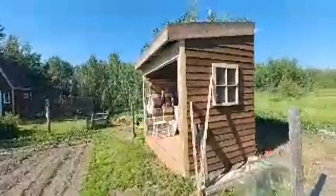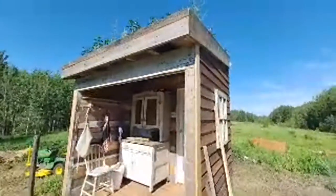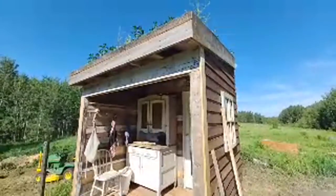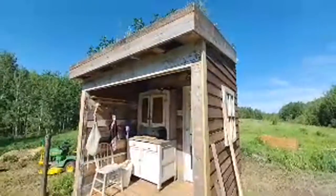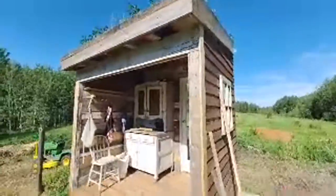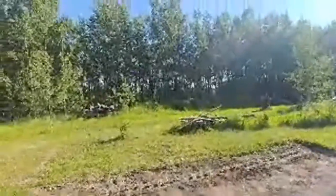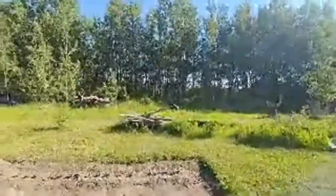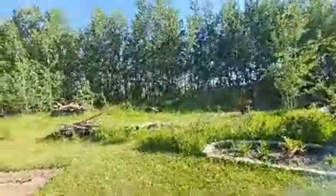Let's see how she's doing. Don't want to disturb her too much, but do you see her? I'm not going to go in there, but she's getting more comfortable with us because she knows we're not messing with her. You can't tell that she has one leg, but she only has one leg. Look at her perching on that branch as if she's got two legs. I wonder if she knows if potatoes grow underground or not.